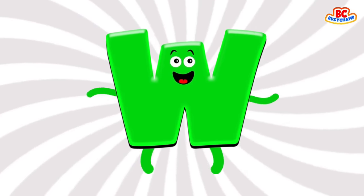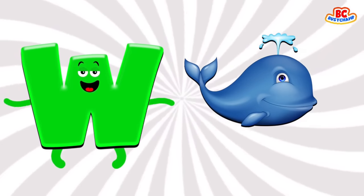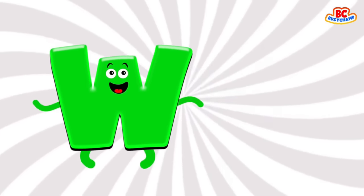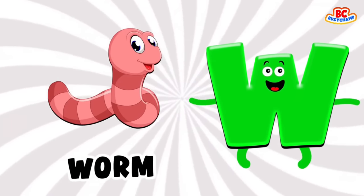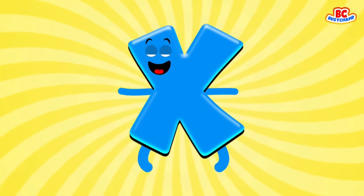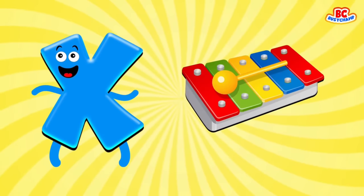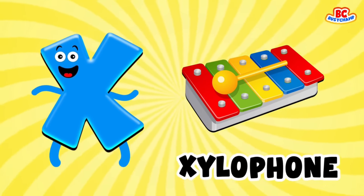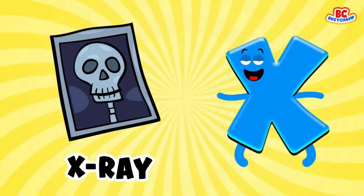Here comes the letter W. W says rain. W says warm. Here comes the letter X. X says xylophone. X says X-ray.